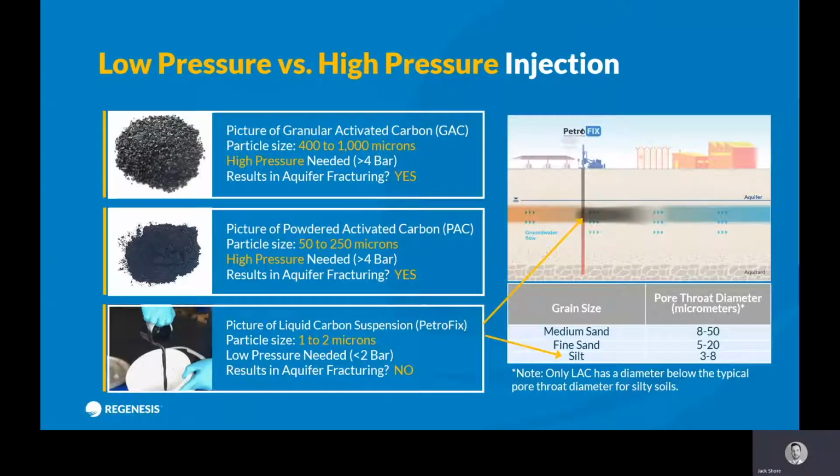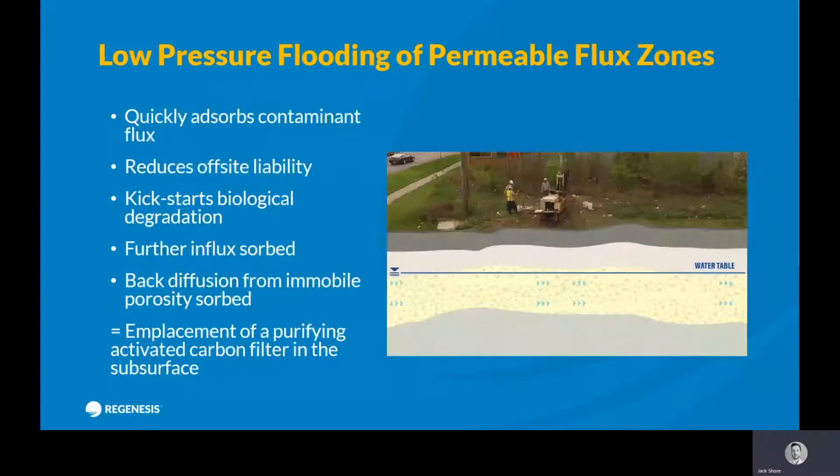Because you have this small particle size, it means that you can use it on sites where you have perhaps medium to fine sands, or even silts, and even more gravelly aquifers. If you were dealing with something like a clay, then chances are Petrofix wouldn't be an appropriate technology for you, particularly to inject. However, we do have other technologies that you can use in clays, principally being our controlled release electron donors and acceptors.